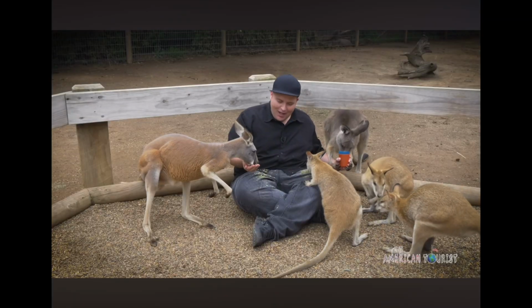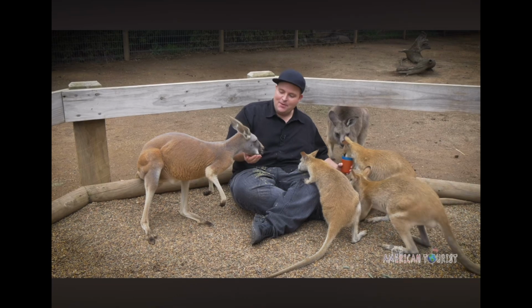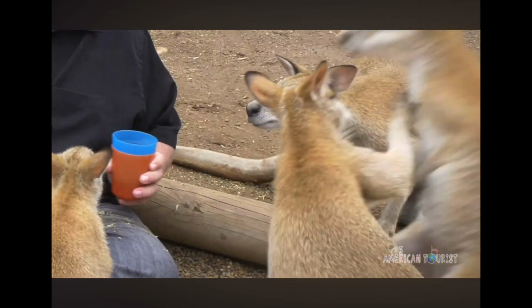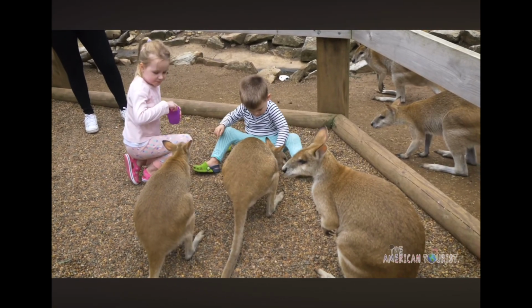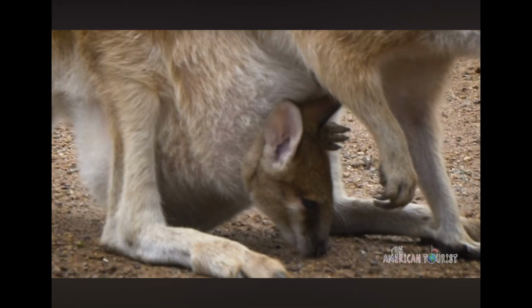You have plenty of options when you come to Sydney if you want to see animals, but I don't think anything compares to Featherdale Wildlife Park, because here is way more interactive, and you could play with the kangaroos and pet the koalas. And I think it's one of the coolest experiences you could ever have.